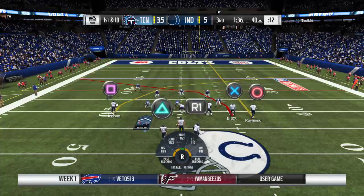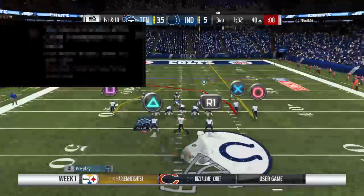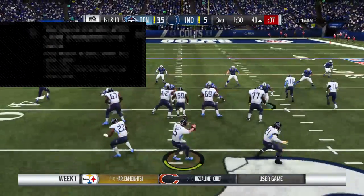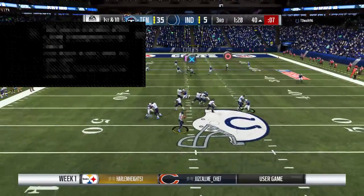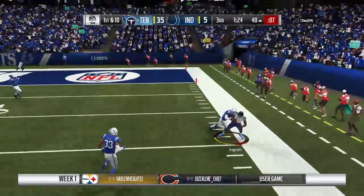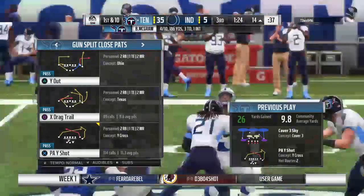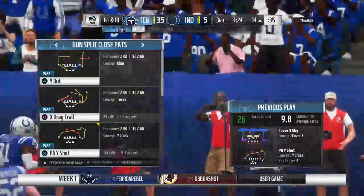Lucky 56. All right, now, lucky 56. They'll set up to throw. On the crossing route, complete. That's Ingram. A good pickup there, 26 yards.